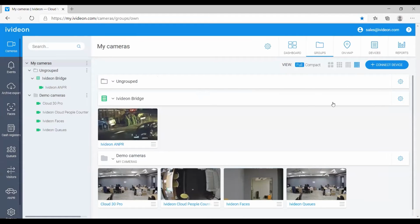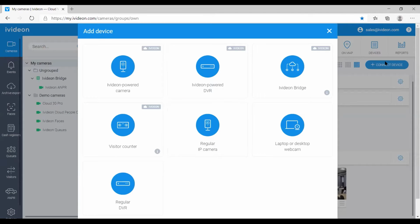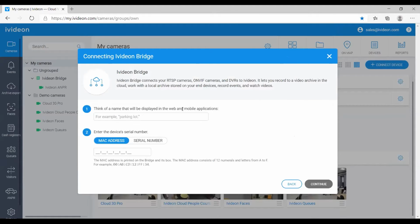So let me show you how to actually add a camera to our system. Just give me a moment. If we click here, connect device, as you can see, you have all of the various types of devices available right here. So you have anything from a normal Ivideon powered camera, which you would purchase from us directly, to DVRs, to Ivideon Bridge. And as you can see, adding them is very, very simple. You just have to think of a name, and you have to input its MAC address or its serial number. Either one is fine. Both of them are printed on the device directly. And once you've done that, that is it. The device has been added. You only have to configure it from there on.